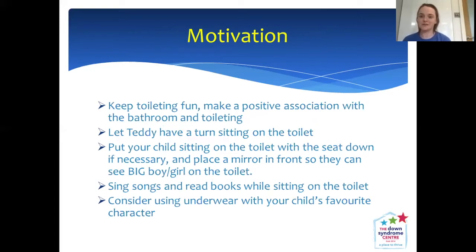Motivation is very important, as I'm sure you're all well aware at this stage in your child's life. So try and keep toileting fun. Make a positive association with the bathroom and toileting. You could let Teddy have a turn sitting on the toilet and do lots of role play. Put your child sitting on the toilet with the seat down if necessary, and place a mirror in front so they can see the big boy or big girl sitting on the toilet and they get that visual feedback of what it looks like.